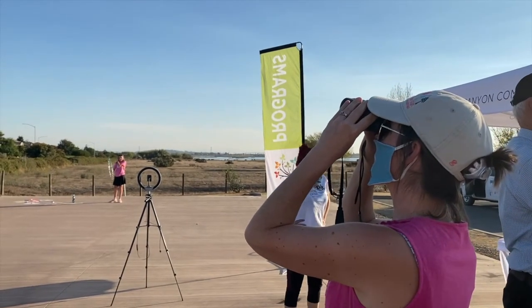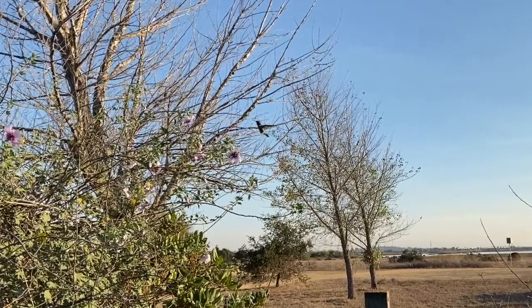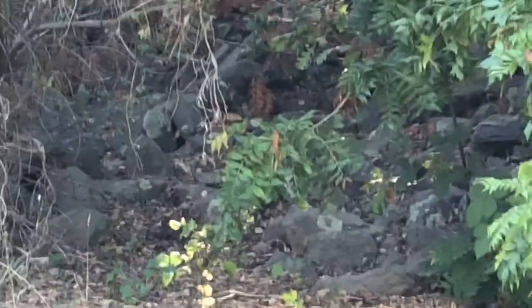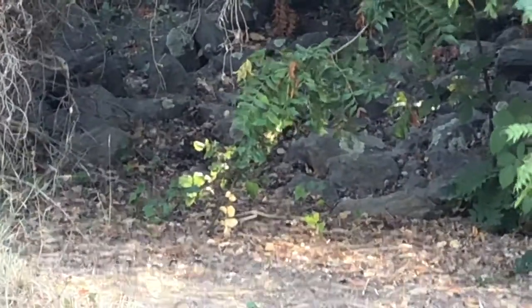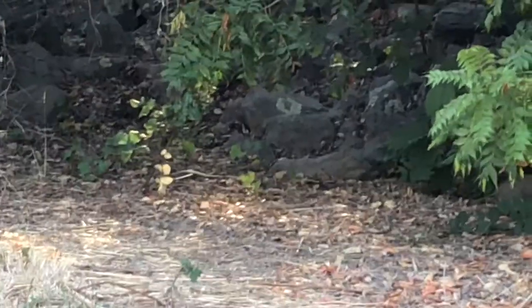Hello again. While walking the dog today, I noticed the perfect sit spot. So I decided to sit down. Sometimes when you least expect it, you'll find a bird you've always wanted to see closer up. While walking the dog today, I came across a trail of quail, 3 or 4 of them. You may not be able to see them. Oh, there's one hiding right underneath the branch that's swaying in the breeze.